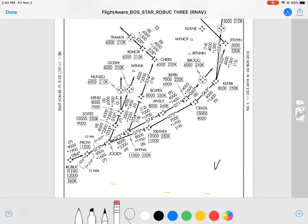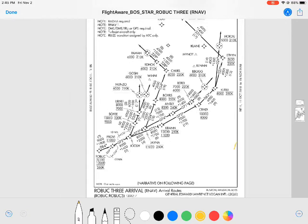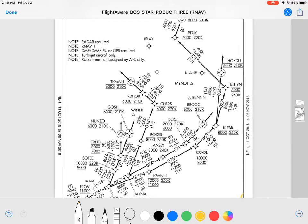Just erase this, right? So the In-Flight Assistant, the VNAV in it has a slight issue, and it's realistic. In this case, going from Ethan to Patrick, you need to be at 220 at Patrick. You've got 17 miles to run at 250 knots, and then you want to start slowing down here.